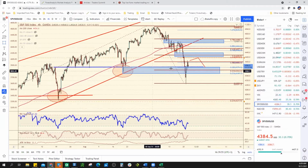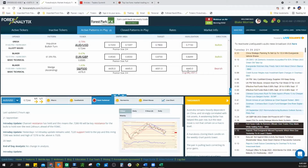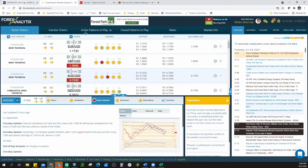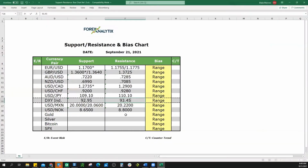S&P, we should be capped by, we'll give it up to 44.30. You know what's going to happen? I'm going to tell you right now. Because I did this to be on the safe side, I moved the stop to invalidate to basically break even. So what's going to happen is it's going to move right up to 77.40, right there, invalidate the pattern in play, and then drop to 4,000. 4430 should be resistance. We are now bearish.